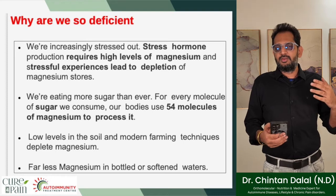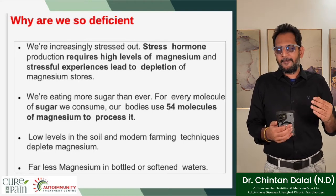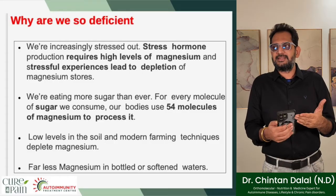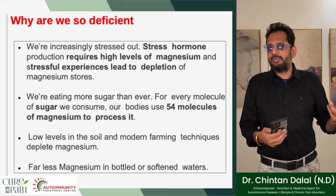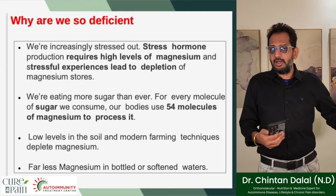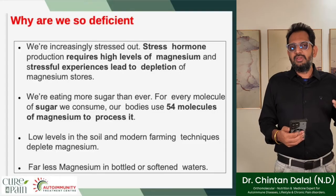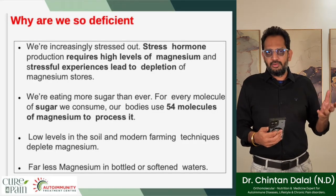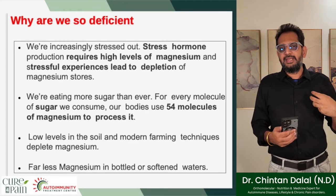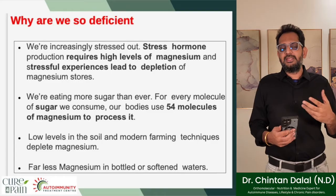All right, so there is no real methodology of actually testing magnesium levels, because what we get as a test report is a serum magnesium, but what we need is probably, at best, a muscular biopsy, which may help, but again it is inconclusive. Also, we are eating more sugar than ever. For every molecule of sugar we consume, our body uses 54 molecules of magnesium to process it.